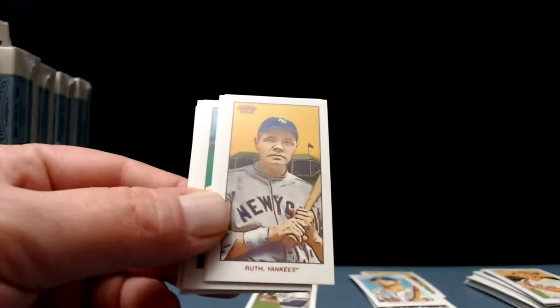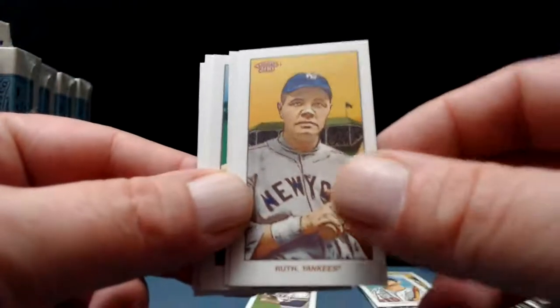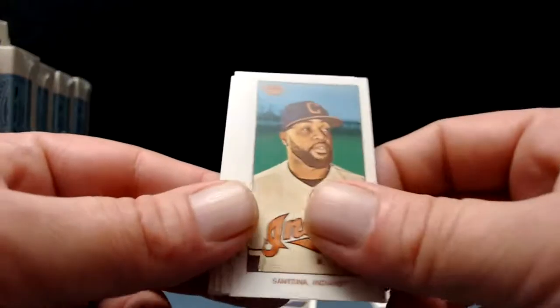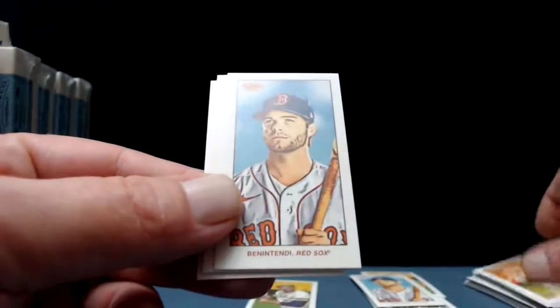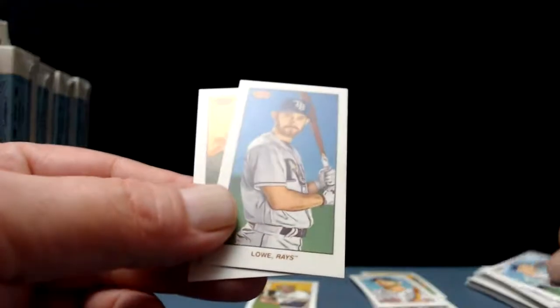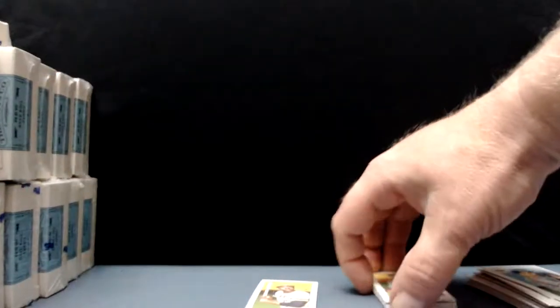Scott Kingery, Bobby Bradley one more time. There's a Babe Ruth. Babe Ruth sighting. It'll be a regular back. And Sean Murphy, rookie. Carlos Santana again. Buster Posey one more time. Benintendi, Blake Snell. Brandon Lowe. Piedmont and Gerrit Cole, Piedmont. That'll do it for series one.